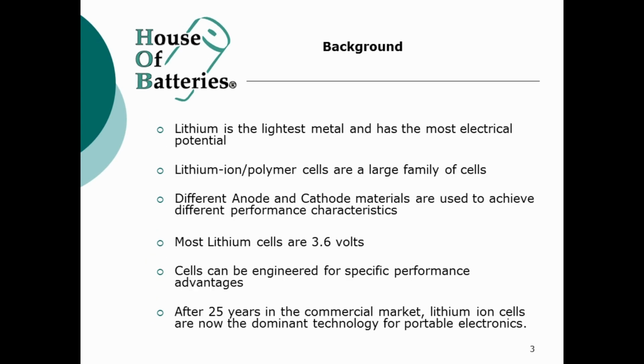Because lithium is the lightest metal and has the most electrical potential, scientists and engineers worked long and hard during the 20th century to try to introduce lithium rechargeable batteries into the marketplace. It wasn't until around 1991, though, that Sony was finally able to introduce a safe and reliable product.